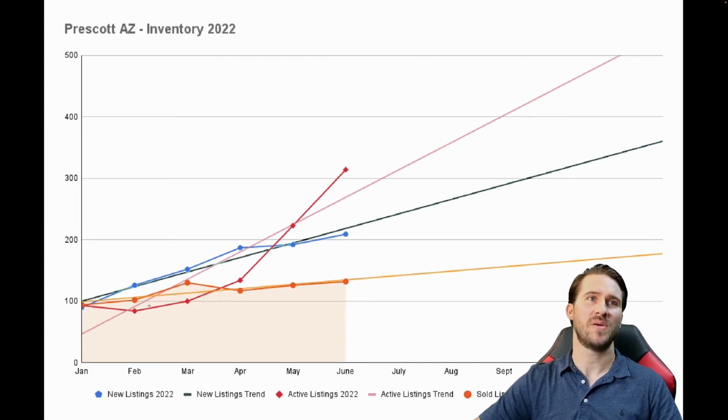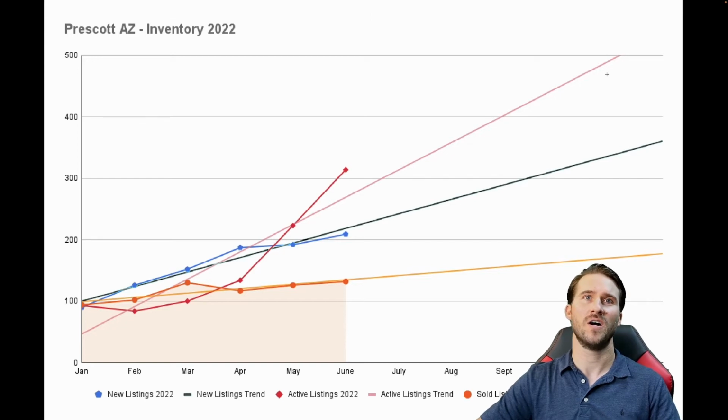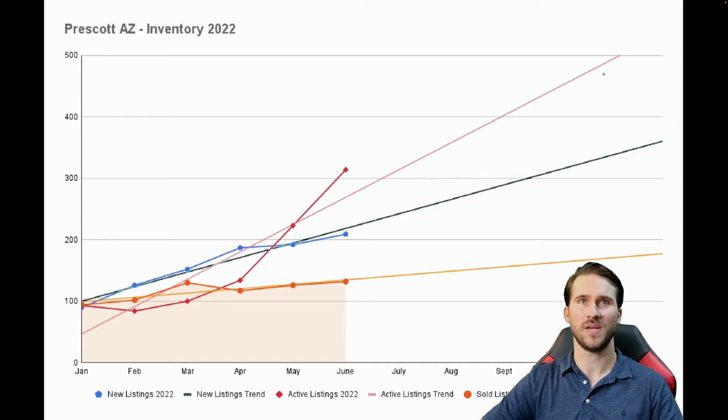The line in pink here is the trend line for listings or active listings on market, and what it's trending towards through the rest of the year, as of the first half of this year's numbers, is that we should break the 500 mark, sometime probably in November or the beginning of December, for total active homes for sale on market. Now you ask me, what does that mean?